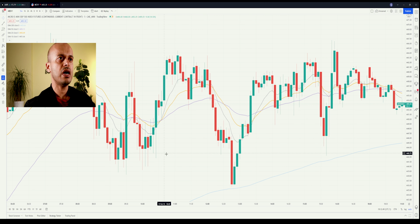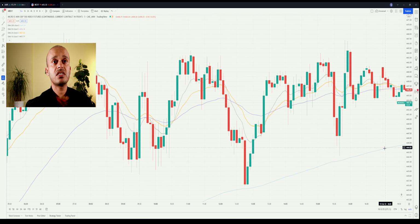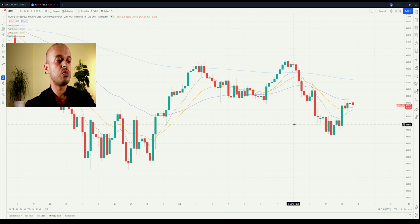If you look at the 5-minute of the S&P 500, the market's held its ground on the 200-day moving average line. So that's a good sign. The market seems to be respecting an upward trend. But to give you a better picture, and also to tell you why the market's kind of on a standstill right now, this is what will tell you more.